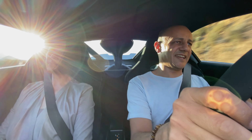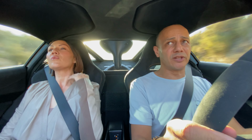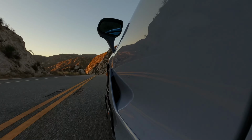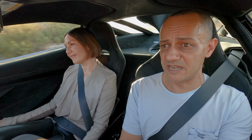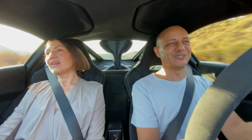Now, if the camera can pick it up, the rear window filled up with the spoiler because it acts as an air brake when you hit the brakes hard. And speaking of brakes, these are the brakes from the McLaren Senna. These are probably the most powerful brakes on any production car. May I show you? That's reassuring. I will show you, yes.